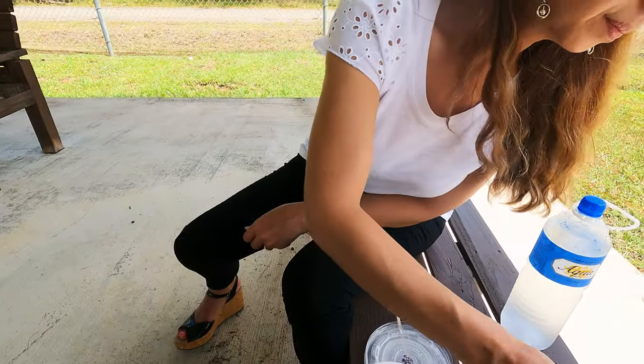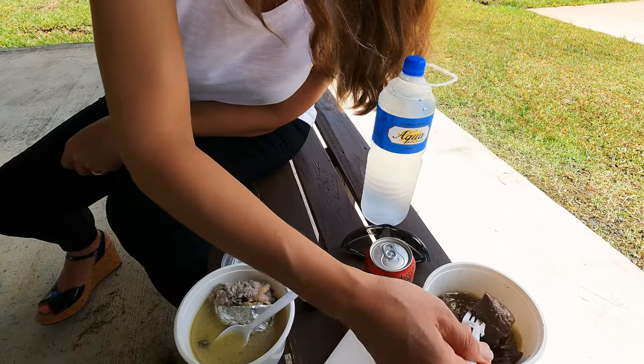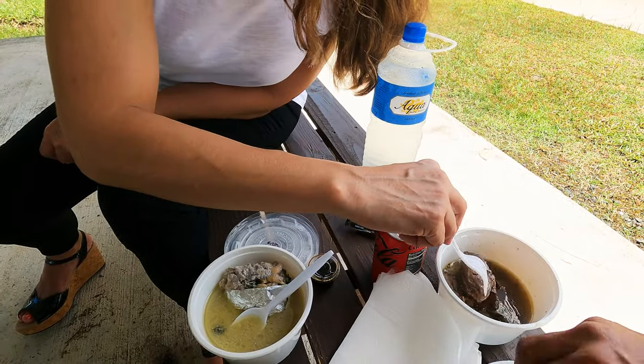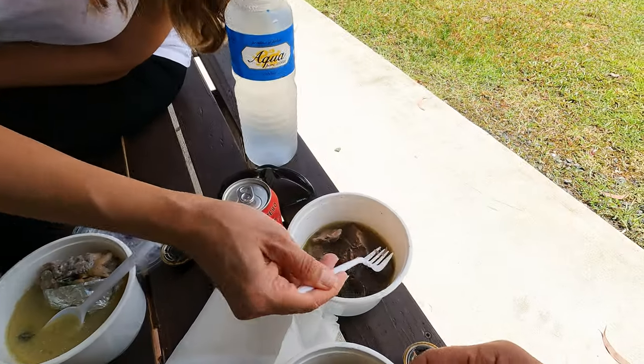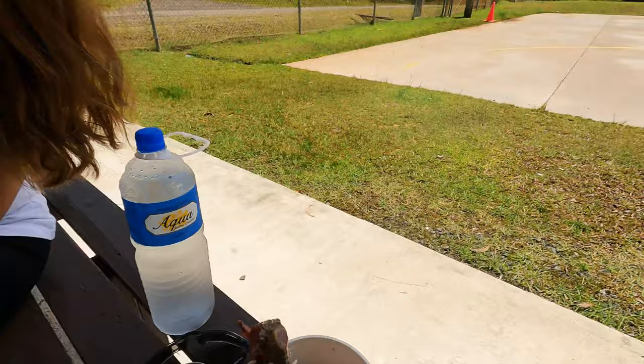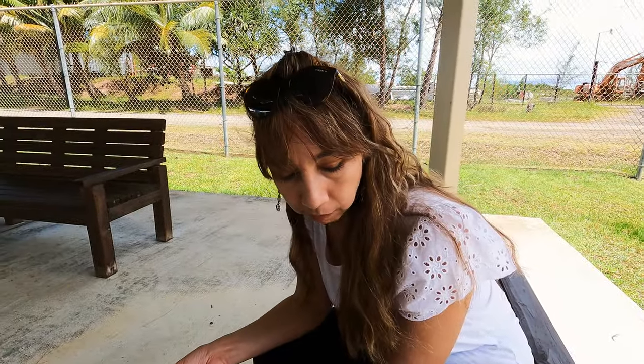Oh, what is that? That looks like meat to me. I wonder if this is the beef. I think this is the beef. Oh, that looks like pork, right? This is beef. You sure it's beef? Good.